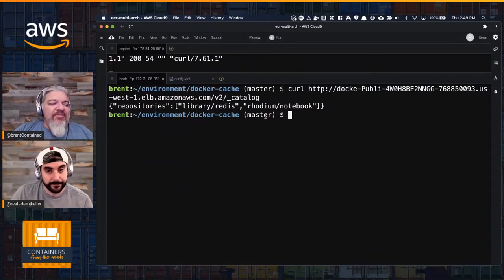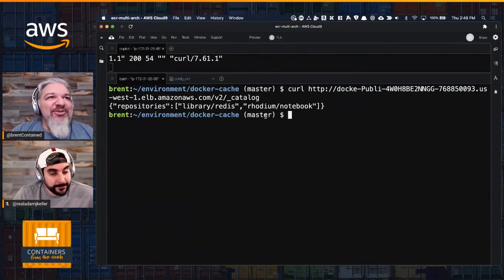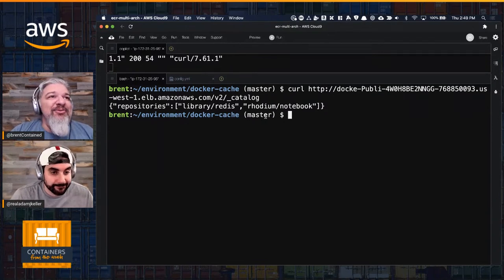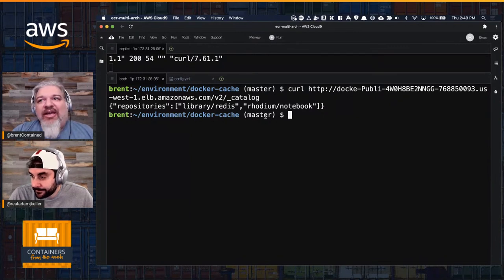So you could trade all that away with just running this from memory. And then if it happens to restart, oh well. We'll just warm that cache right back up every time we Docker pull from that point forward. So to me, that's probably how I would start off: I would deploy this to my environment and just keep it in memory and have it rewarm.